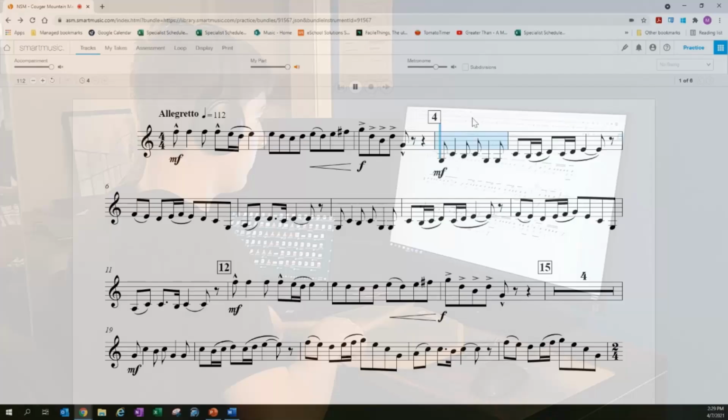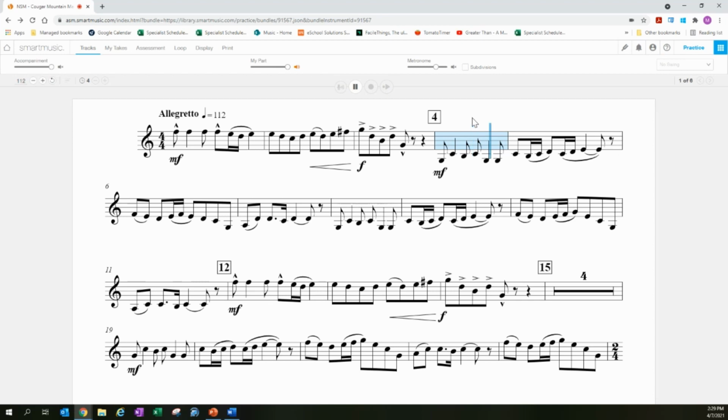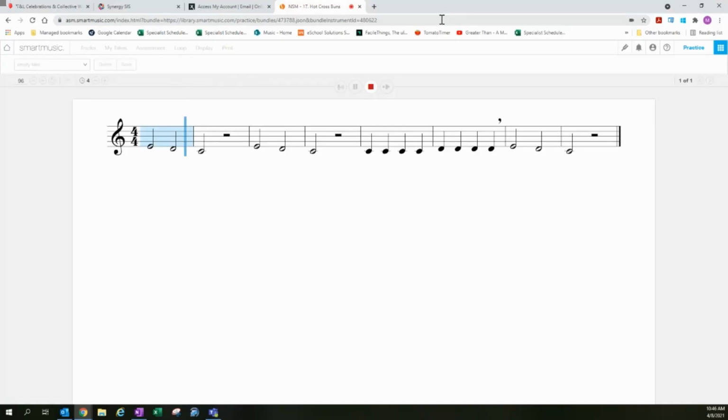Smart Music and the Sight Reading Factory are two apps that support our band, orchestra, and choir students by helping them practice independently. Teachers assign music in the platform, and students can not only hear how their part is supposed to sound, but can play along while listening to other parts of the band or orchestra in their headphones, so they can hear how the parts fit together. Students can even record themselves playing, and Smart Music will give them instant feedback, telling them which pitches or rhythms are played correctly, as well as highlighting anything that was missed.